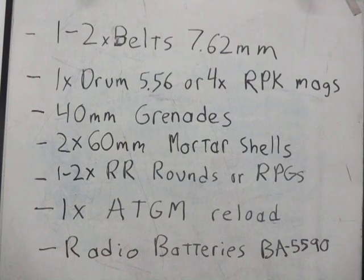So, there you go. Some references for you to go off of on how you can keep your supporting weapons in action longer, keeping those monsters fed so that they can chew up the enemy. Now, for all my engineer brothers in the Patriot and Militia movements, always remember, essayons.